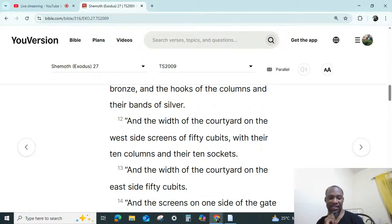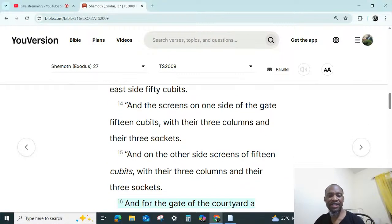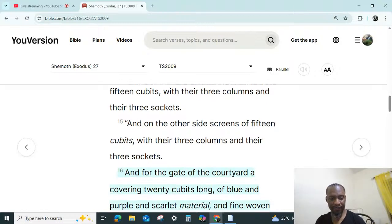All right, we'll read from 12 to the end. And the width of the courtyard on the west side screens of 50 cubits with their 10 columns and their 10 sockets. And the width of the courtyard on the east side, 50 cubits. And the screens on one side of the gate, 15 cubits with their 3 columns and their 3 sockets. And on the other side, screens of 15 cubits with their 3 columns and their 3 sockets. And for the gate of the courtyard, a covering 20 cubits long of blue and purple and scarlet material and fine woven linen, made by a weaver, 4 columns and 4 sockets.